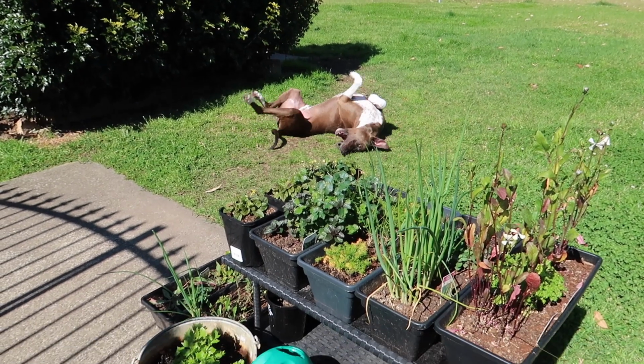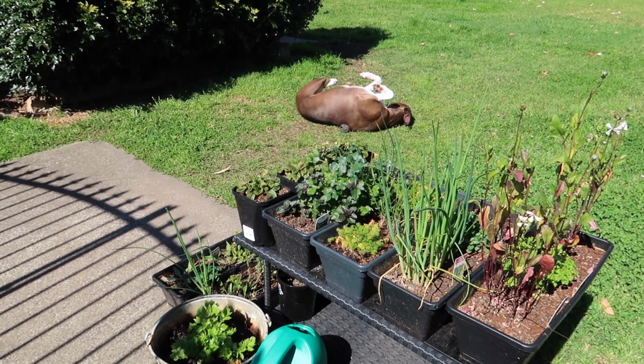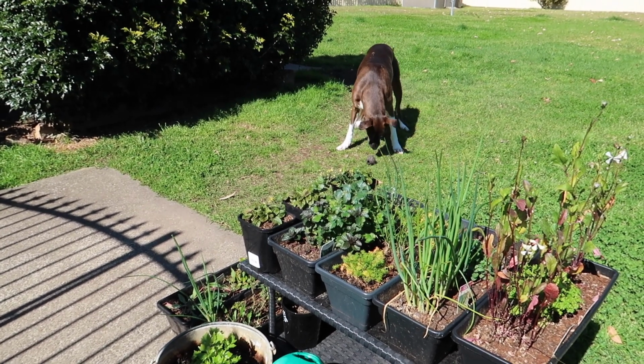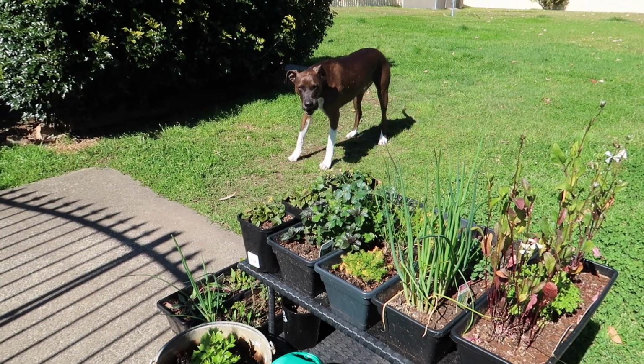But that's my little setup for now. I am hoping that when we get our own place, I can have actual beds and grow a whole heap more as well.